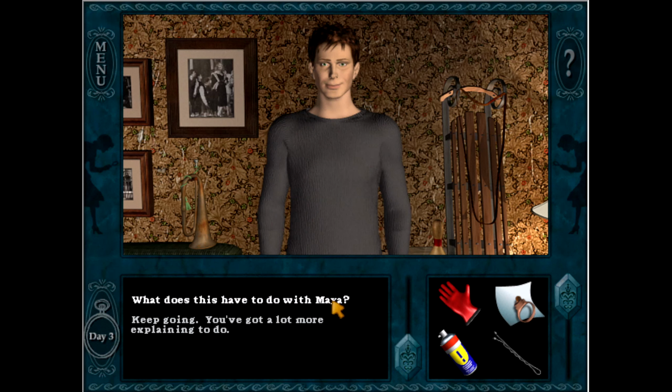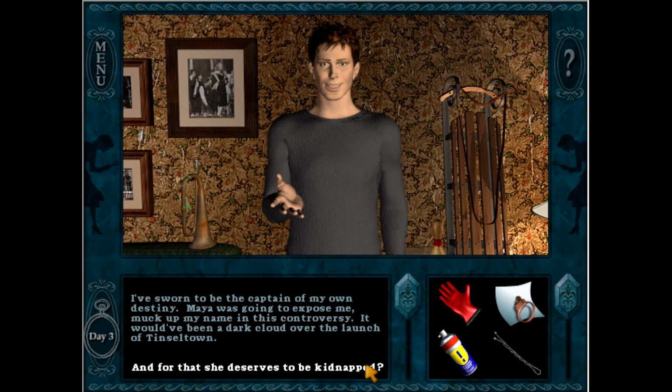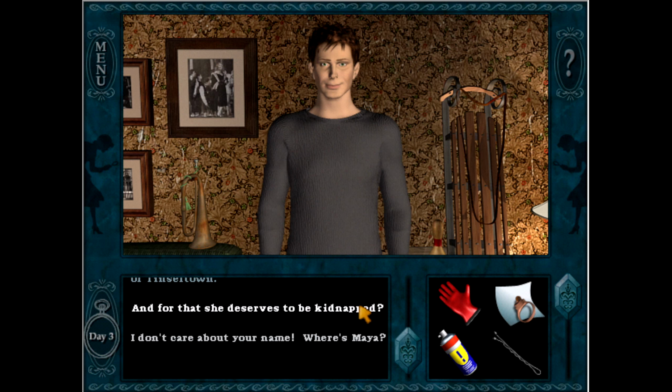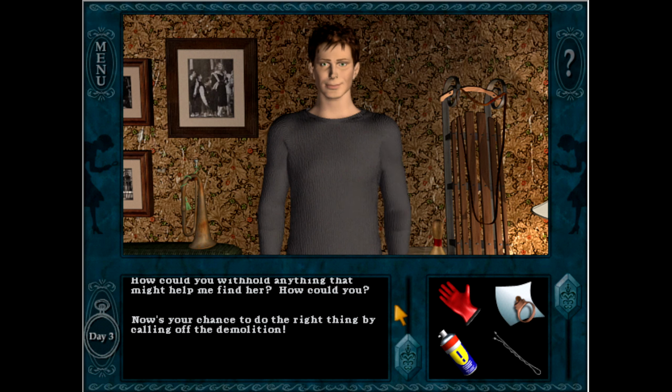What does this have to do with Maya? I've sworn to be the captain of my own destiny. Maya was going to expose me, muck up my name in this controversy. It would have been a dark cloud over the launch of Tinseltown. And for that, she deserves to be kidnapped? I didn't kidnap her. I found her notepad in the basement with the press pass. I just thought I'd hang on to it for a few days until the dust settles.